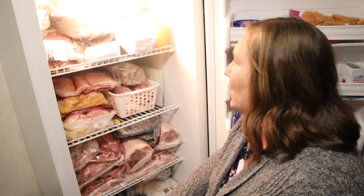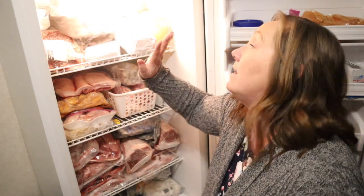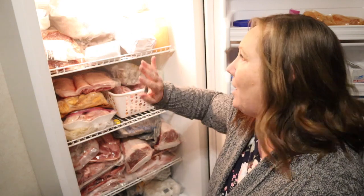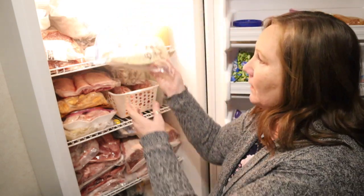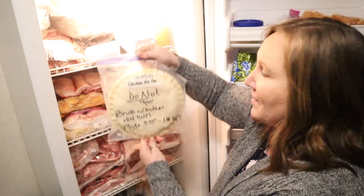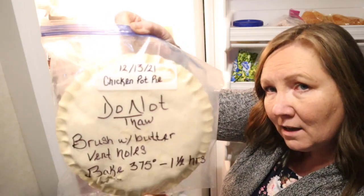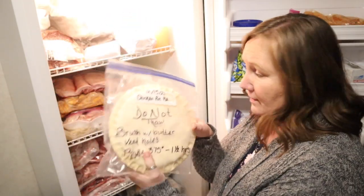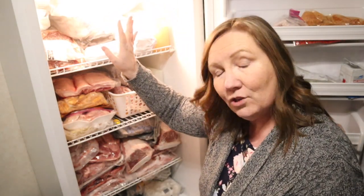Okay, so I know that I have a full shelf of beef up here. I'm not worried about it. I also have, maybe I should have worn gloves. I also have a homemade chicken pot pie, and I have a video on this. I will link it below. Those are excellent to have in your freezer.